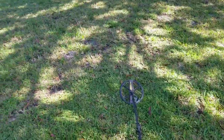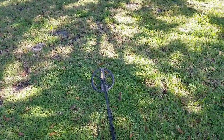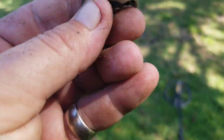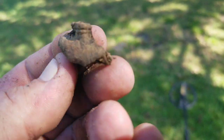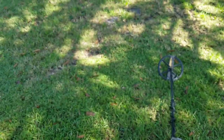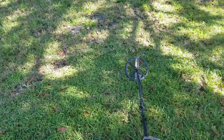Okay, it is hot, hot, hot. And it's tough going out here today. That's the way it goes sometimes. Looks like what I got here is part of a metal tube top. Pretty cool. Hopefully there's more cool junk around like this. Alrighty, I'm throwing that one in the pouch. We swinging on.